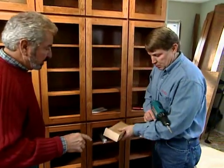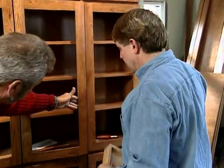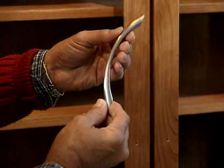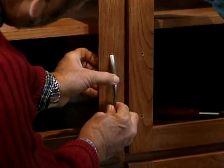What are you doing right here? Well, this is just a simple drilling jig that I made up for drilling your hardware on 5-inch centers. Keeps them all in the same location. And you've got one open here. Right. So these are nice stainless steel pulls and a very contemporary profile. And you'll be putting these all here and here.